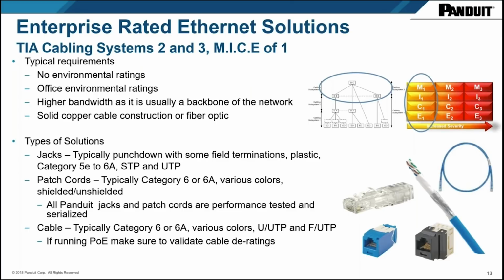So if you're at the higher levels of the network, you are more office-like, and there are not going to be as many environmental ratings required. It's going to be more of an office setting. It's typically going to be a higher bandwidth need because you're in the backbone of the network, and it's likely going to be solid copper cable construction or fiber optic cabling connecting these parts of the network. You're going to have typical components used in a commercial environment used in this space as well.